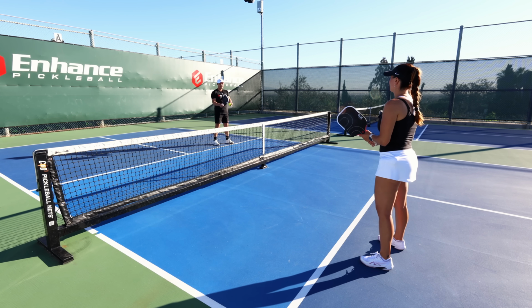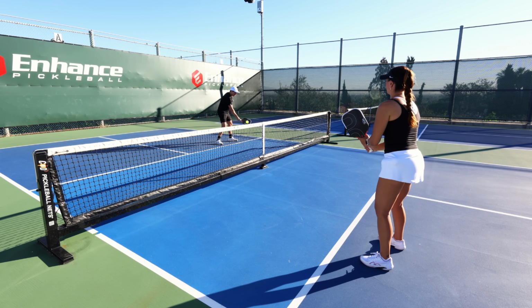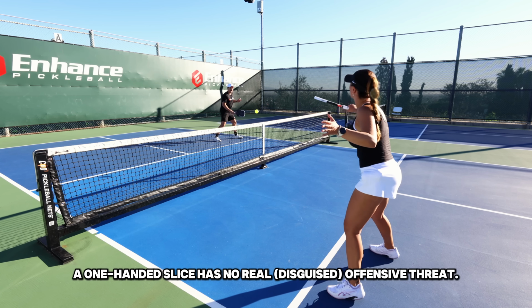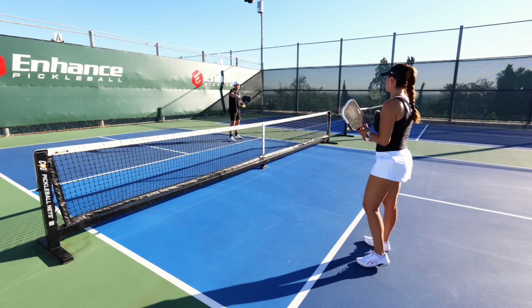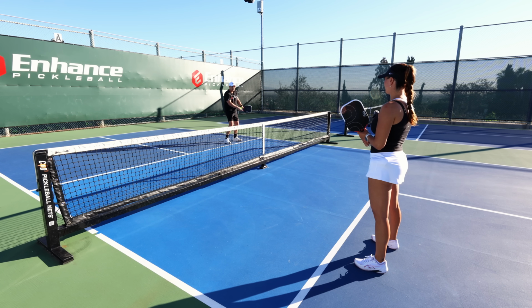Kennedy's about to show you the technique, but just know that the reason pros are switching is because you don't want to have a lack of offense off of your backhand. If I just slice every dink, there's not really a good way for me to speed up. I can add my second hand, but if I do that, it's going to be very obvious to my opponents that I'm about to speed up.